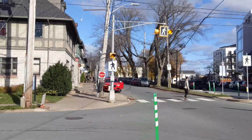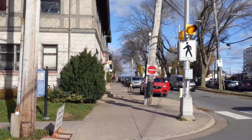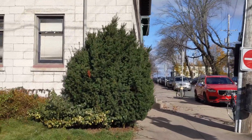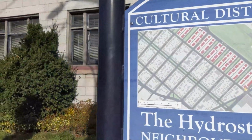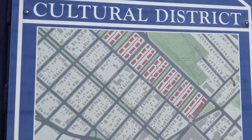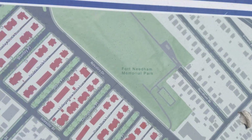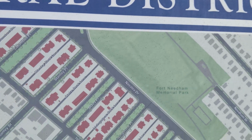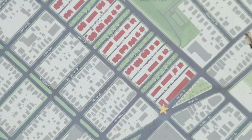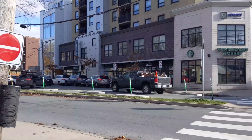We'll walk through the storage area of Hydrostone. You want to see the sign right here about the cultural district of Hydrostone neighborhood? Here's the sign right here all about it. The Hydrostone neighborhood, cultural district. And that shows the block that takes up the Hydrostone Park. And there's Fort Needham Park where we just walked through, and we were up around there and down here. Now we'll take in some of this stuff down in this area. Okay? Let's proceed.